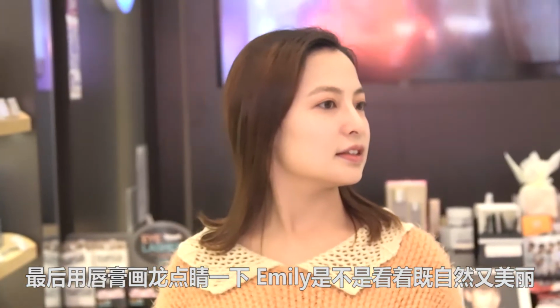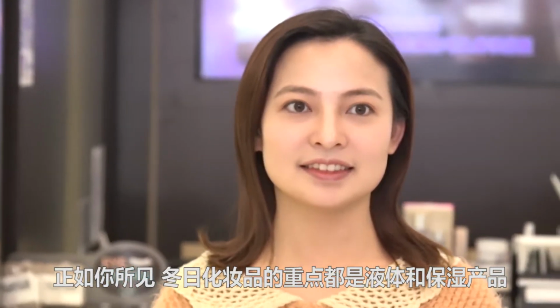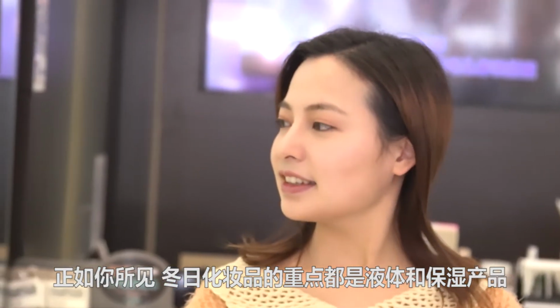When it comes to everyday makeup, we don't need very bold eyebrows. The eyebrow shadow is the perfect product. It makes your eyebrows look shapely and natural.